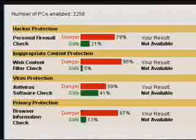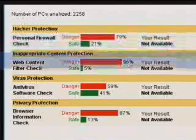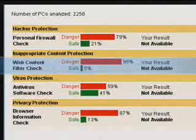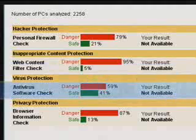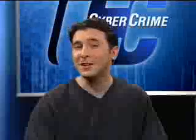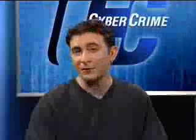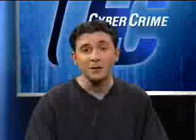Earlier in the show, we promised to take a closer look at some of the information we collected from our CyberCrime security scanner. Take a look at these stats. Over 2,000 of you have used the scanner so far, and according to the results, only 21% of you have a personal firewall, 95% don't have a web filter that blocks adult-related material, and 59% of you aren't running updated antivirus software. And that's an easy one. Update those antivirus definitions, because each day we're seeing more and more viruses. Also, keep in mind that if you're running the scanner at work, it cannot check for a corporate firewall. But that's a good question for your IT department.